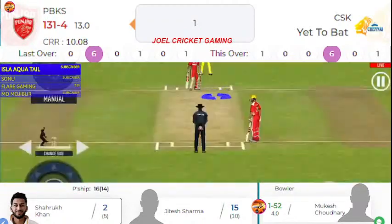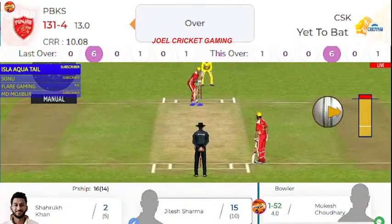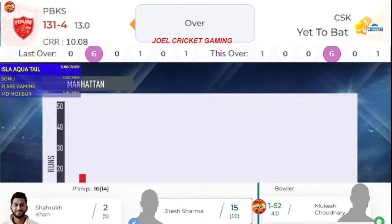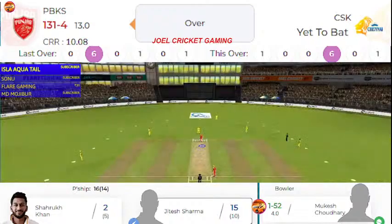They're converting ones into twos and twos into threes here. That is excellent running. The bowler is bowling from his favorite end. Struck beautifully, but couldn't beat the fielder inside the circle. Pacer introduced from the other end.